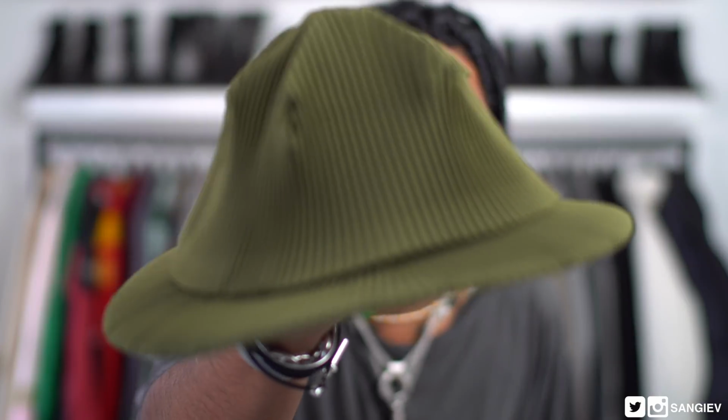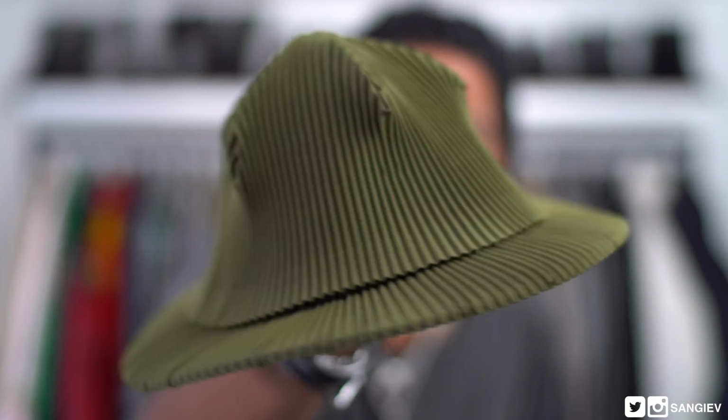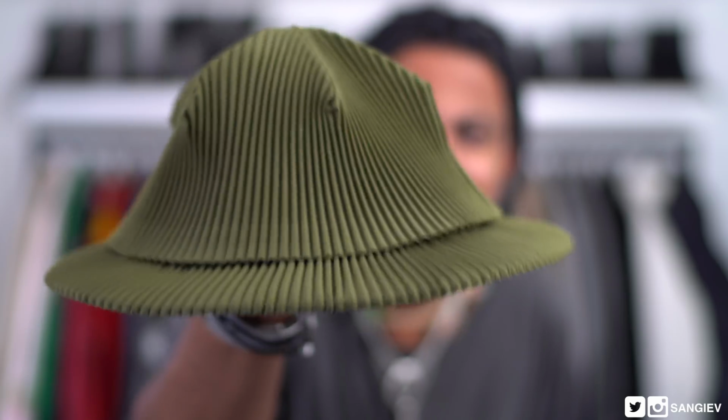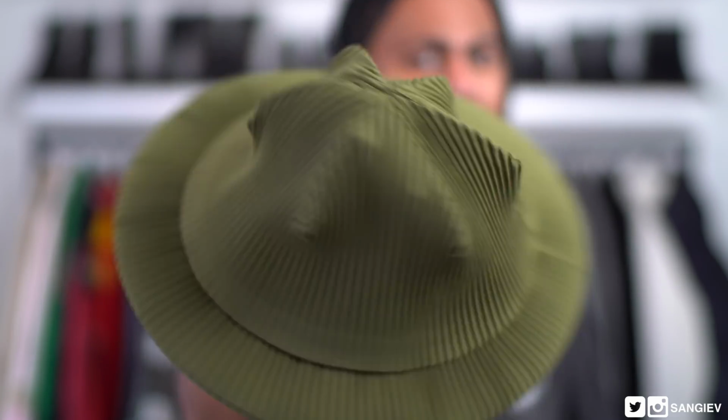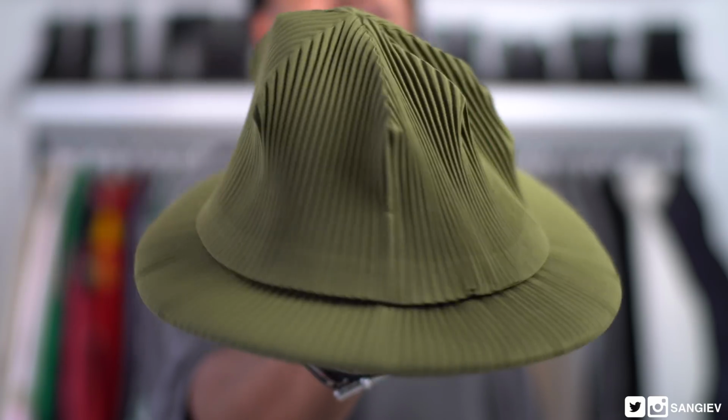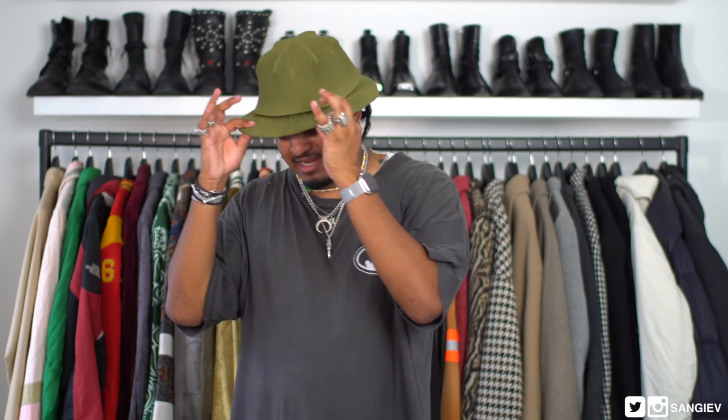It is this incredible hat that I got from Tsumiyaki Plissé. Just look at it, man. It's so sick. I love the colors, the pleated details that can be found throughout their garments, but also in their accessories. I love the way that it fits. I love the way that it feels. And rather than a fedora, it's actually more of a bucket hat.